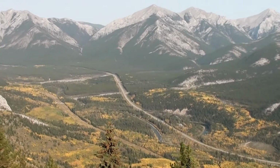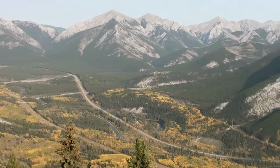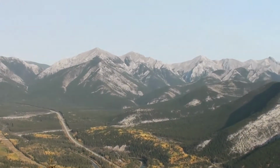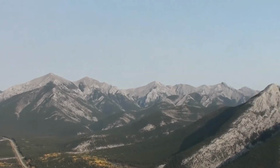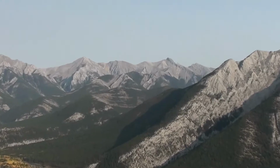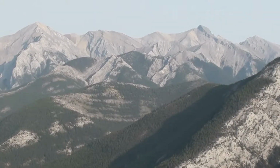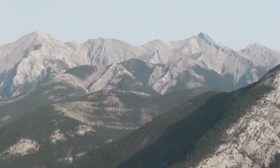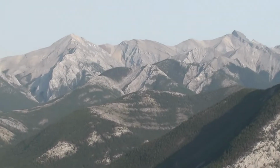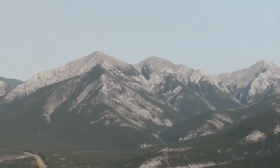The amazing Kananaskis Valley, it's Highway 40. Porcupine Ridge and Tiara Peak, Belmore Brown, and somewhere should be over there the Midnight Peaks and Midday Peak.